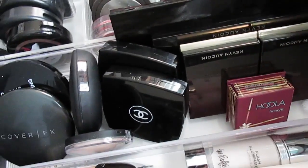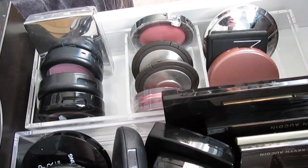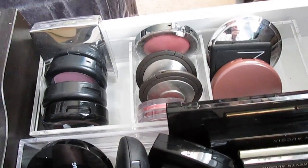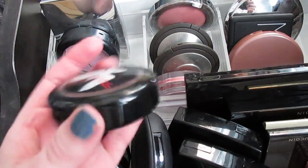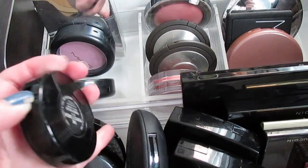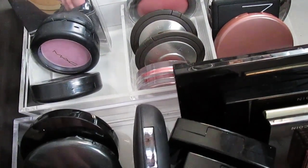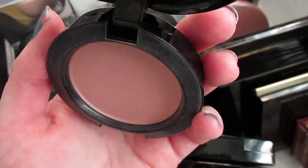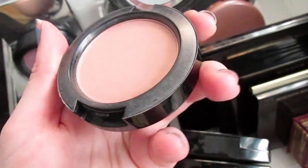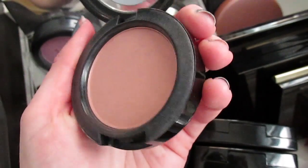And then for my favorite blush, I have so many favorite blushes. But whenever I think, ooh, a great blush, no matter what, I always think of MAC The Perfect Cheek, which was from the Marilyn Monroe collection years ago. And I don't believe that this is a permanent color in MAC's range. But it's just the perfect dusty rose color. And that's a really accurate representation of it. So this is what I'm choosing for my favorite blush.